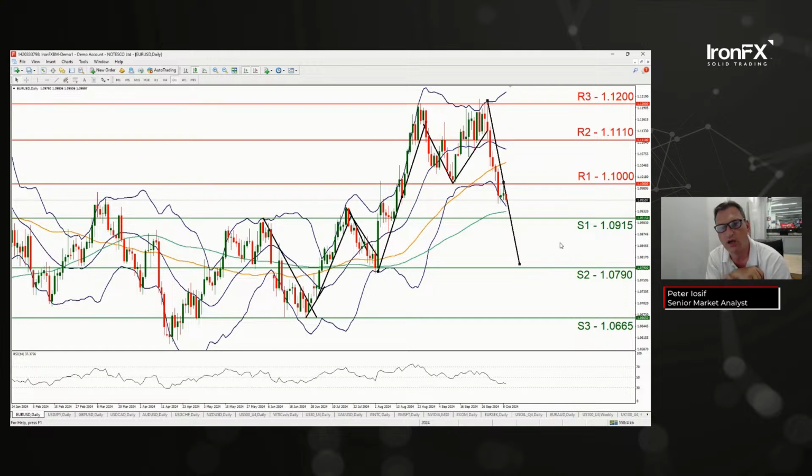Mind you that on the fundamental level, we have a number of ECB policymakers who are scheduled to speak. I wouldn't be surprised to see calls for another rate cut being reiterated by ECB policymakers, which could weigh on the euro somewhat, as the expectations for a rate cut by the ECB in its next meeting could be enhanced.